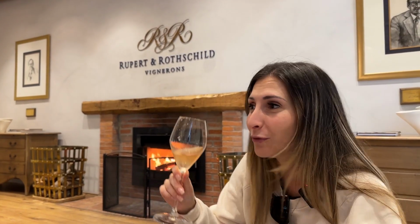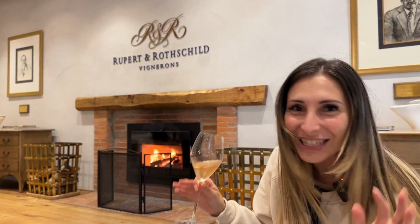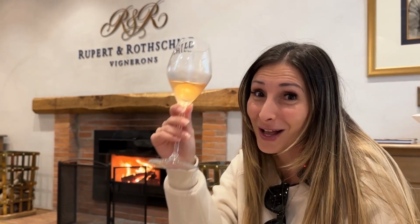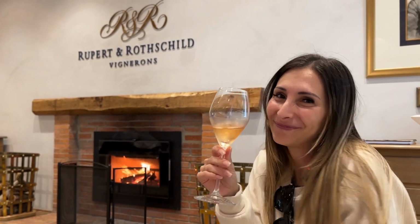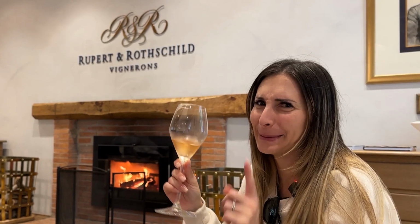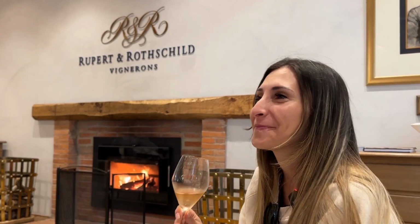Guys, we've moved now. We're now by the fireplace, nice and cozy, and we're drinking champagne. This is proper champagne from the region of Champagne in France. So it's proper champagne, not sparkling wine. And it's a rosé. Oh, that's nice. This is my favorite.